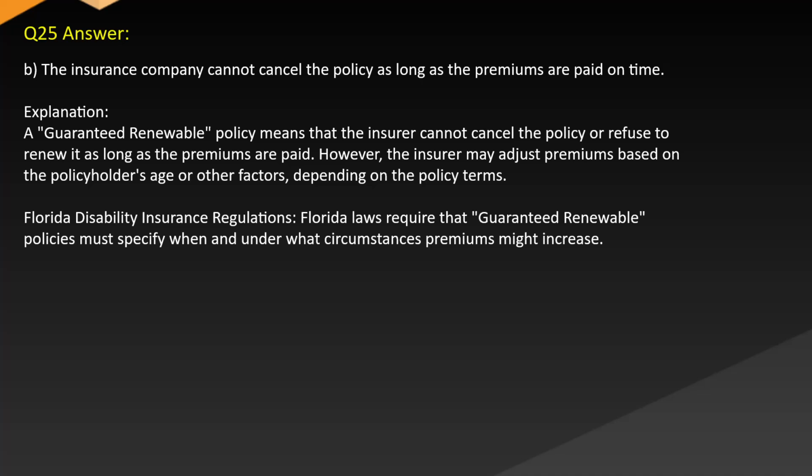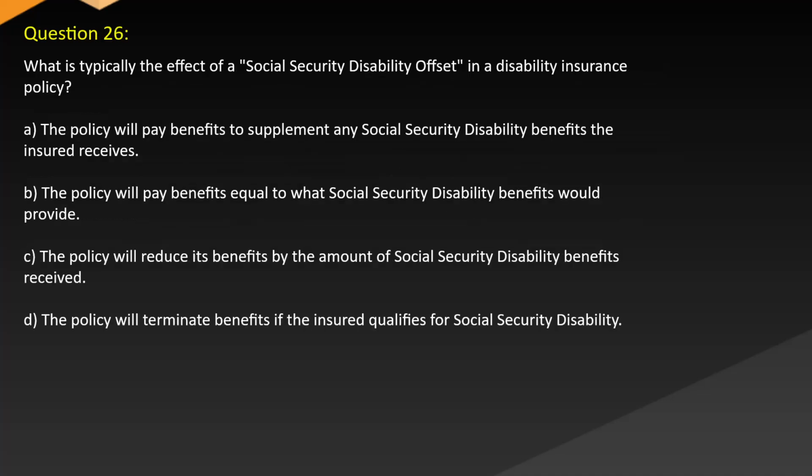Florida disability insurance regulations. Florida laws require that guaranteed renewable policies must specify when and under what circumstances premiums might increase. Question 26. What is typically the effect of a Social Security disability offset (ICA) disability insurance policy?